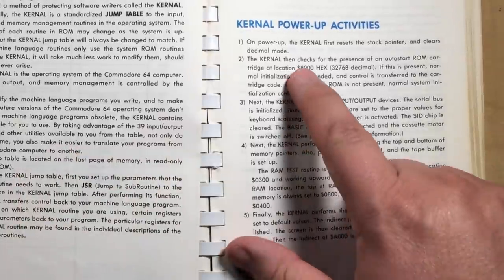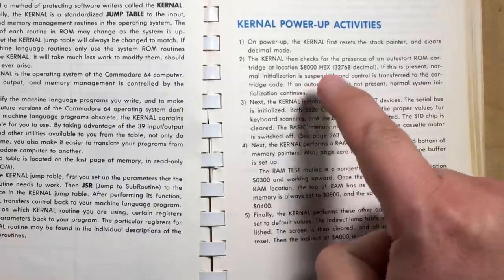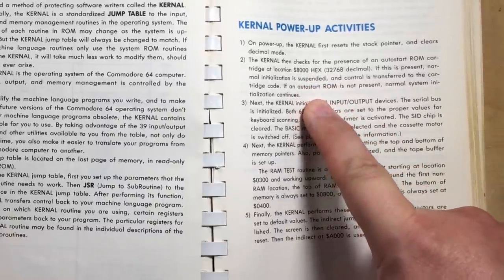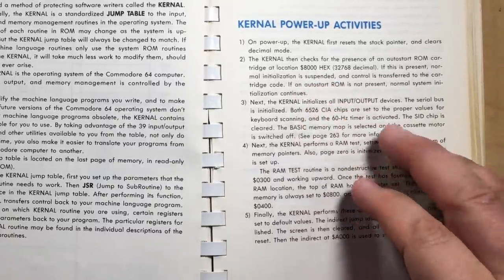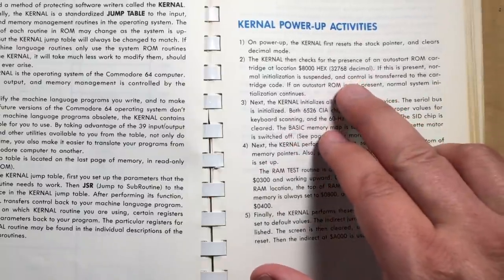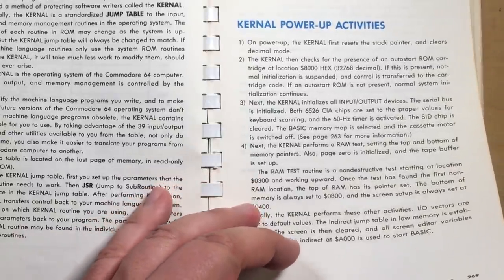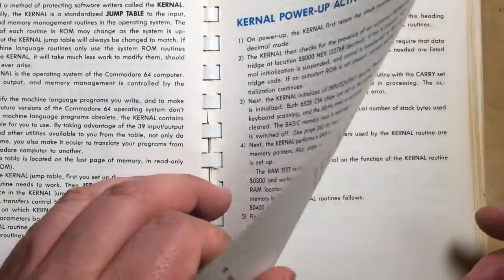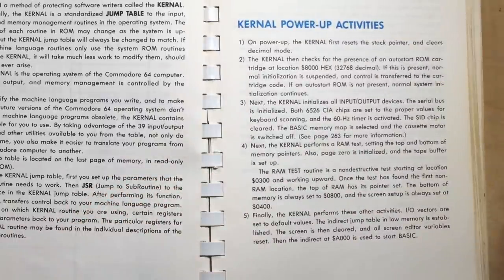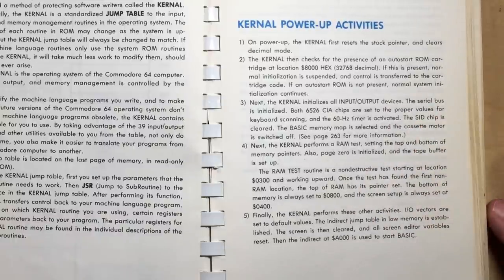Section on kernel. Here's about how when there's an auto start ROM cartridge, I was just playing around with this. I've got an Easter egg that I think I'm the first person to discover. It's a game cartridge, and I'm going to be explaining that in an episode coming up soon. I've actually done pre-production on, I don't know, 4, 5, 6 episodes, and I just need to get recording them, editing them, and getting them out to you.